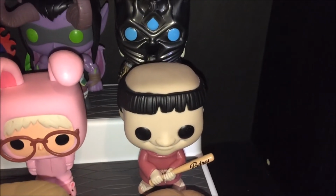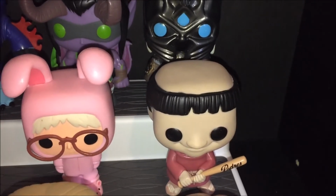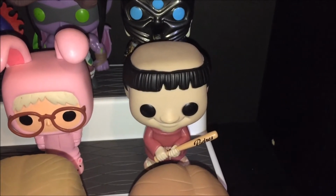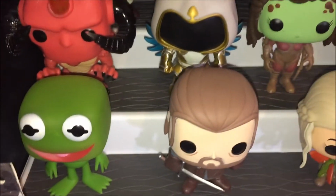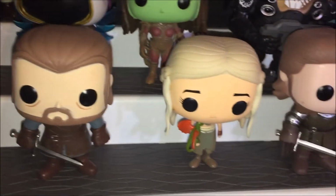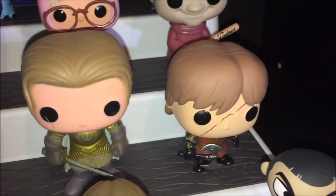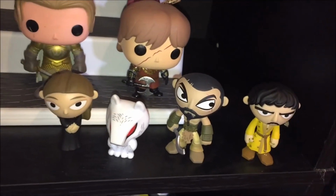And then this one is from the Major League Baseball mascots line, and that one is the Swinging Friar from the Padres. I've got one of the Muppets line, and that's Kermie. And then we get into Game of Thrones. So I've got a few from the Game of Thrones. These are some of the early ones. Then you got Tyrion in battle armor. A couple of Pops as well, or mini Pops from the Game of Thrones line.